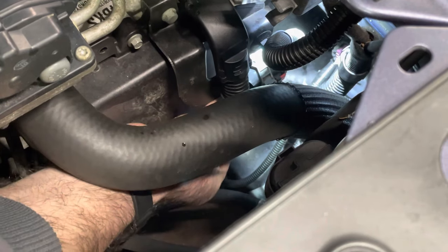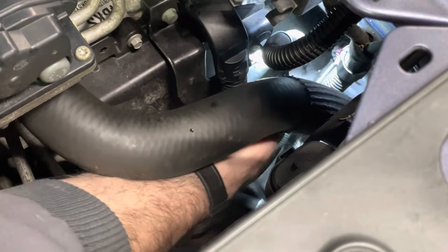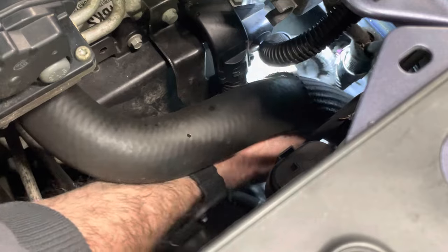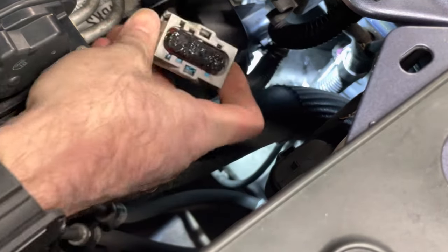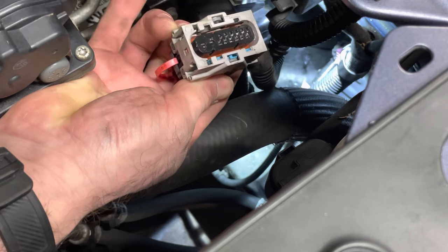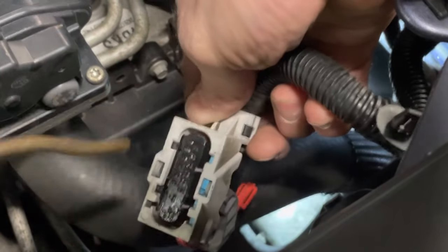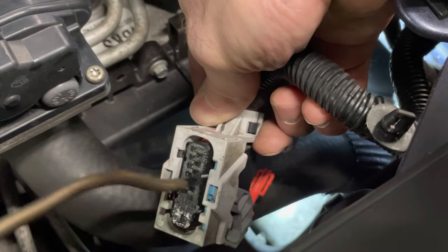Terrible visibility, that's what we deal with every day. Terrible visibility, terrible access. But once you get it disconnected, I can pull it up here. Looks like somebody has been in here before because it's slopped in dielectric grease, and that's actually not a good thing for electrical connections. Again, I'm going to take my air wand, blow all the excess grease out of that connector.